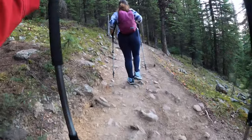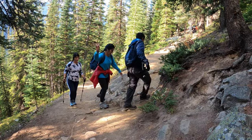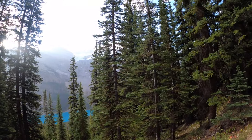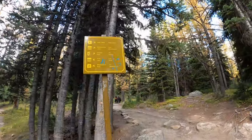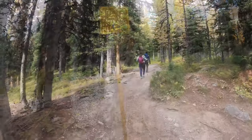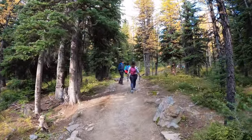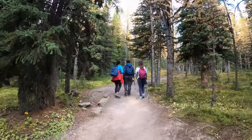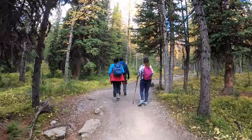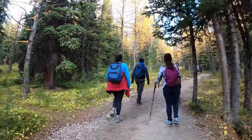Almost there, guys. Let's go. How's it going, guys? Everything all right? Wow, we can see Lake Moraine from here. We're taking right from here. Looks like we are entering Larch Valley, right, guys? Yeah, we started seeing the larch trees here. Are those larches? Wow.